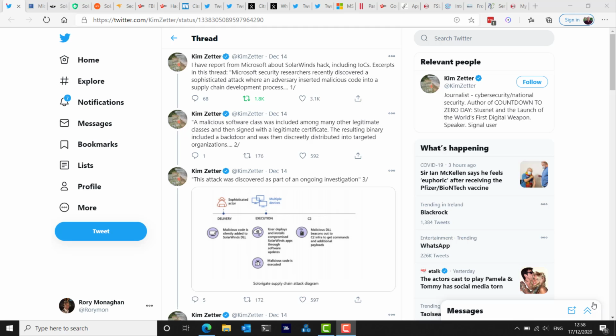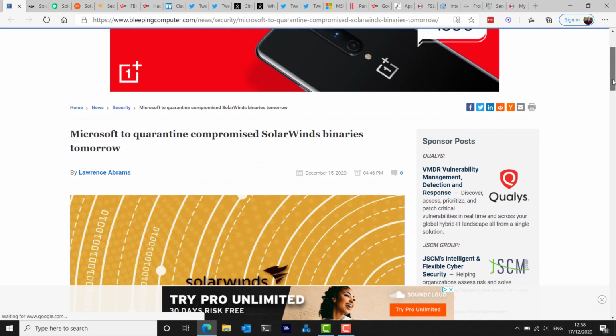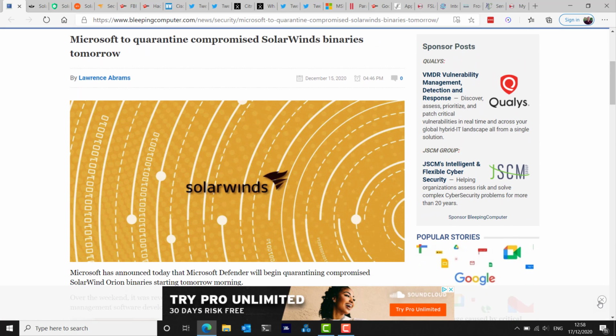Research indicates that the attackers might have compromised internal build or distribution systems of SolarWinds, embedding a backdoor into a legitimate SolarWinds library, solarwinds.orion.core.businesslayer.dll. The malicious DLL calls out to a remote network infrastructure using the domain avsvmcloud.com to prepare possible second-stage payloads, move laterally in the organization, and compromise or exfiltrate data. Microsoft have released a definition update for Windows Defender to quarantine the compromised SolarWinds Orion binaries.